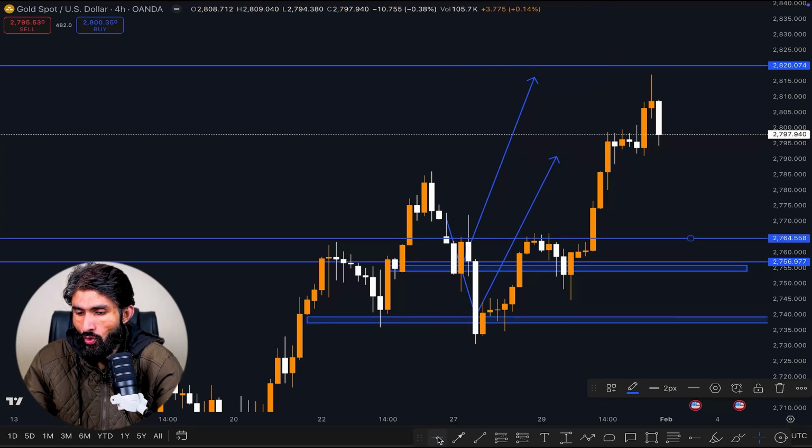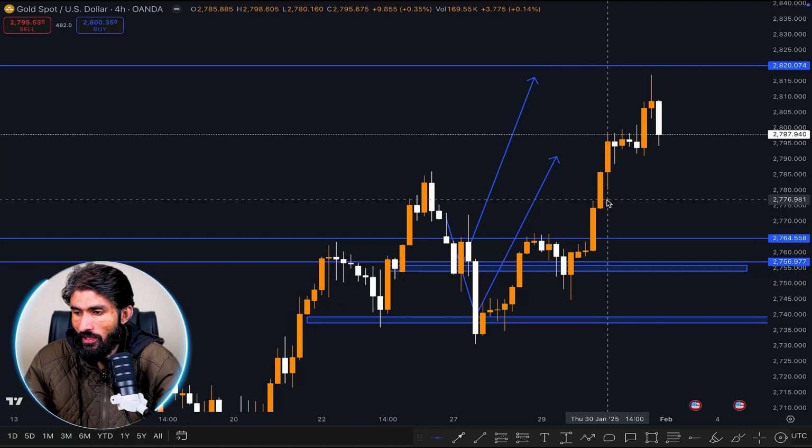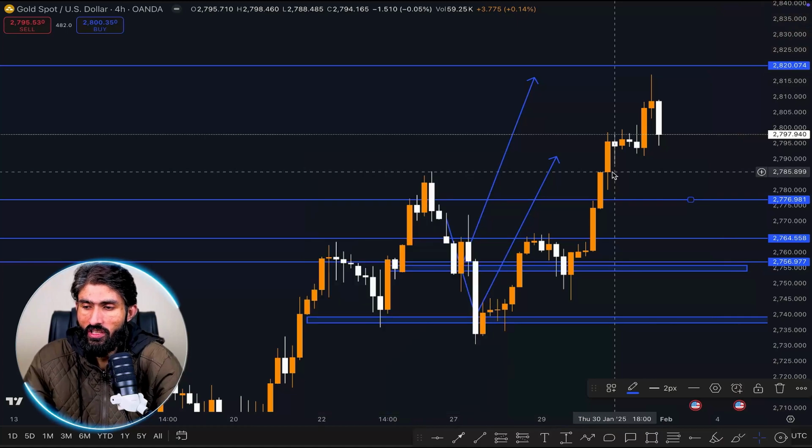And then we had one more trade. That trade I have shared with the community, to look for a buy option once this candle closes and this candle breaks the high of 2776. This trade also gave us like 60-70 pips as well.